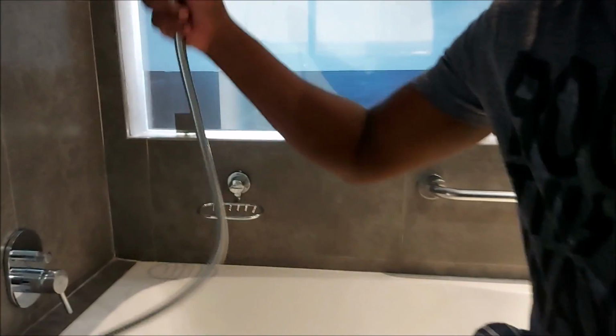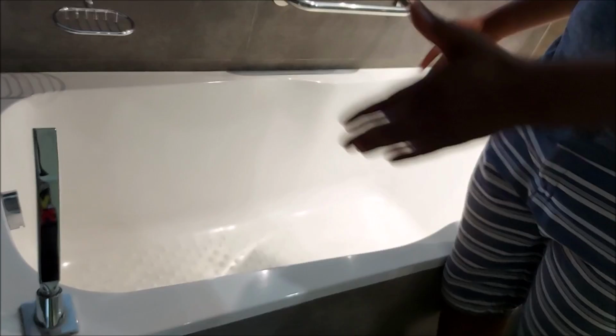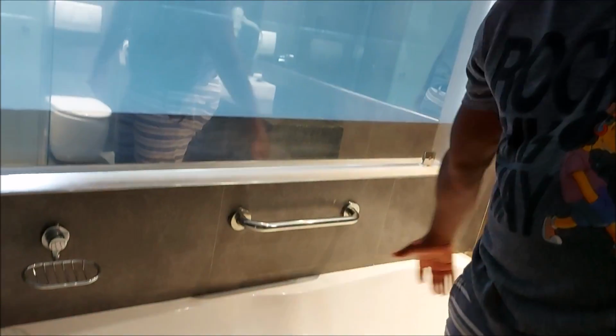So anyway, this is the bathtub here. It comes with this thing. If you want to sit in the tub and just wash yourself over, you know what I'm saying? You use one of these things. So anyway, let's put it back. This is the bathtub here. It's nice and big. Two people can be here. This place can be a honeymoon suite, guys. You put your bubble bath in here, nice foam, and just relax.